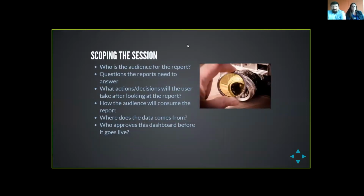Scoping. There's a lot involved in scoping your session. First, you want to know who's the audience for this report. Also, the questions the report needs to answer. What actions and decisions will the user take after looking at this report? Also, how is this audience going to consume the report? Are they going to print this? Is it going to be online? Is it going to be through Tableau Server? Is this through a website? How's that audience going to consume this? And where does your data come from?